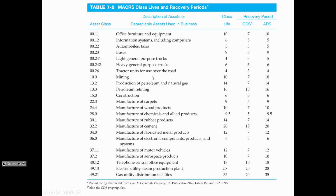And there's another table similar to this that the government has that relates to items that aren't in these classification categories, like buildings, whether they're residential buildings or commercial buildings and so on. So in a word problem, you'll be told what the equipment is and which recovery system you're supposed to use. The in-class exercise I have for you today says your company has bought a bus and it's going to depreciate according to GDS. The first step in the problem is to find out how many years the item depreciates over, and you do that by looking in the asset class and then following the recovery period for whatever depreciation system.